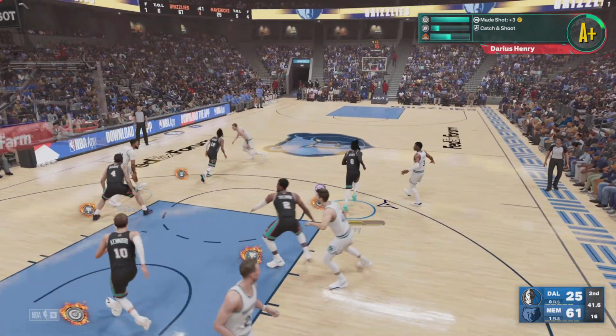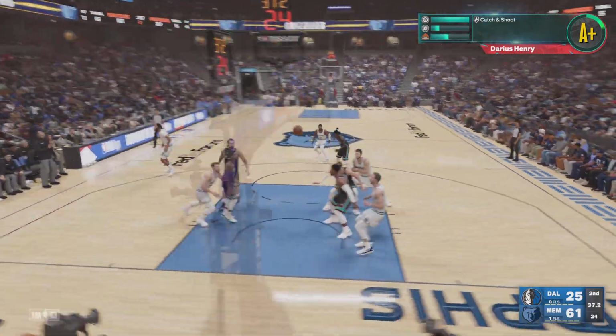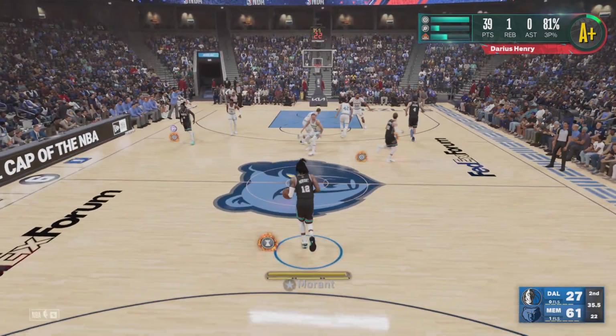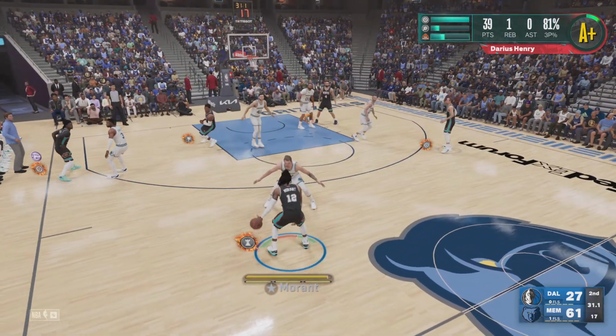Pass to McGee. Back to Doncic. Right block shot. That's good on the jump shot. Doncic has got his 2nd basket of the night. Once he's inside that painted area, you can see the level of aggression from Luka Doncic rise. This guy knows he can score it in there.